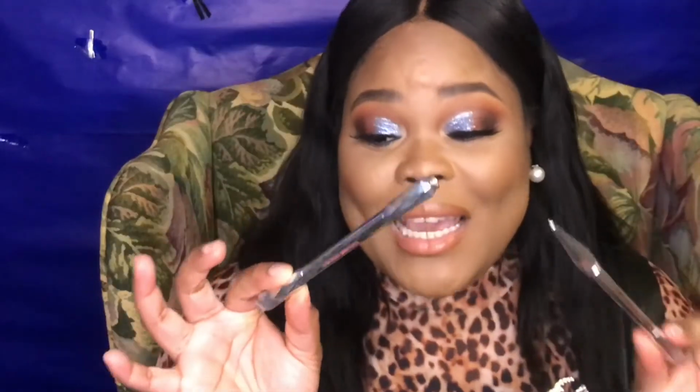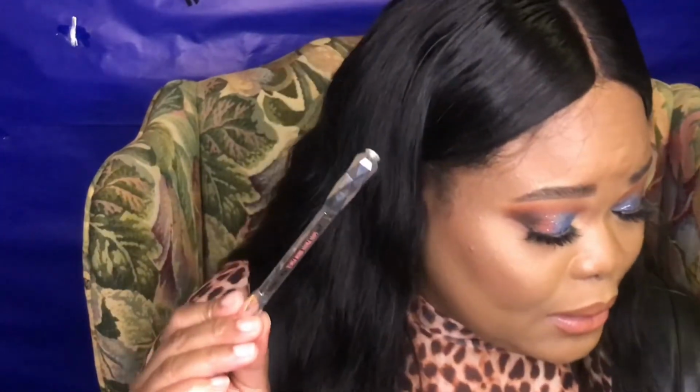Oh, the Benefit Goof Proof Brow Pencil and the Precise My Brow from Benefit, ladies and gentlemen. A thousand, a million, a kajillion percent recommend these. Benefit is everything. What more can I say? The number that I picked up is number 6, and number 5 in the Precise My Brow. And the Goof Proof number 6.